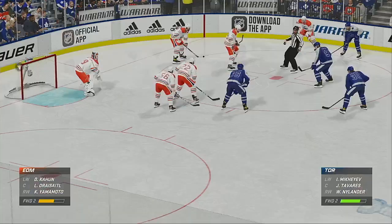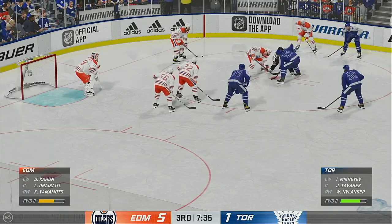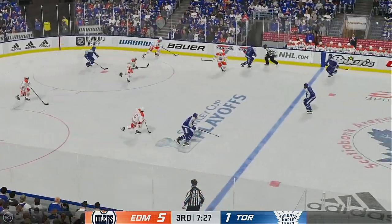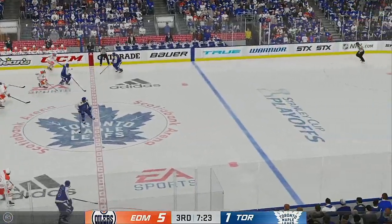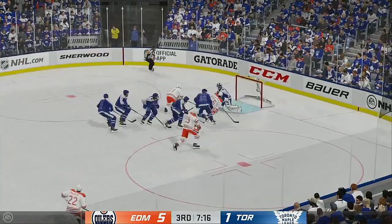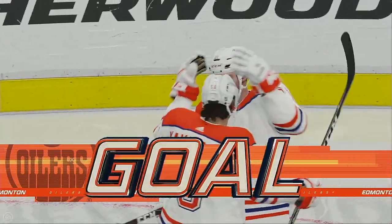More than half the period has gone by. Hope you're enjoying this one. It's 5-1. Puck has dropped and we are back underway. Up along the wing. Quick pass to Draisaitl. Wow. He scores! On the rebound, lights the lamp for the goal.